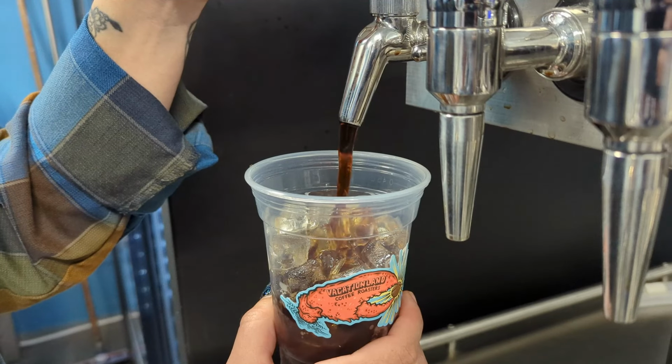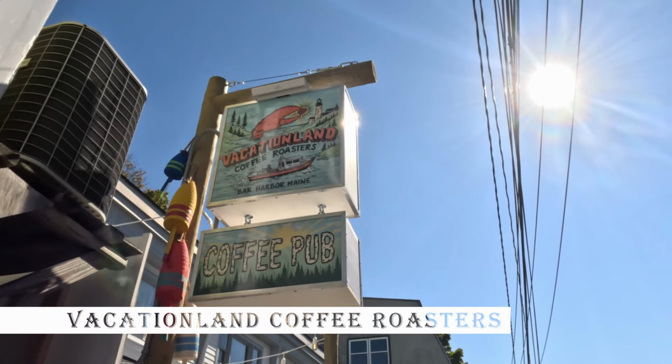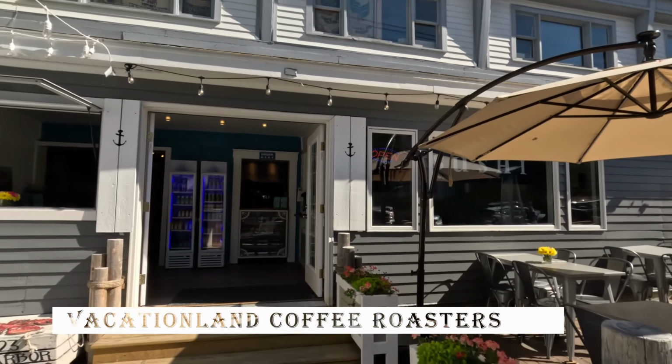All right, so we've had breakfast. We've already seen our first historical site. However, to get us through the rest of the day, what do we need? We need a little caffeine, and that is where we are right now. We are at a place called Vacationland Coffee Pub, one of the newest spots here in Bar Harbor. I believe it opened Labor Day this year, 2023, so it's only been open for about a month at the point of filming this.